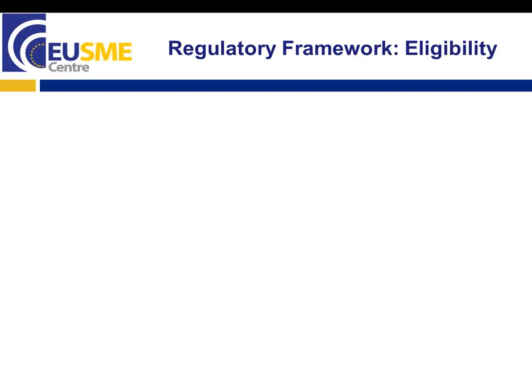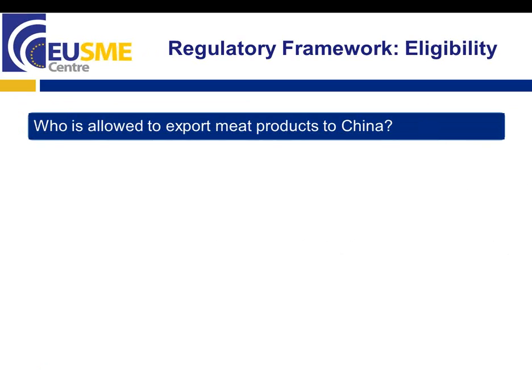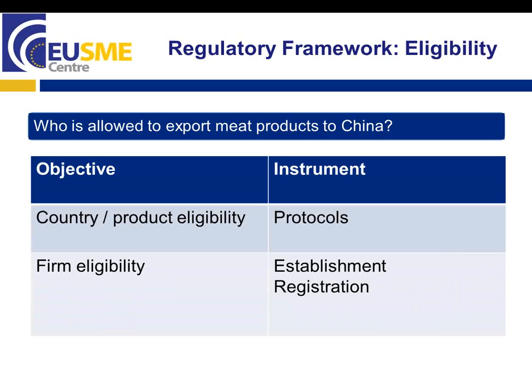As Jordi already mentioned, it depends on the protocols which food import into China is allowed. So it depends on how your country, for example, has signed a protocol with China. It also depends on that the firm is eligible, which means that the establishment has been registered at the official offices.